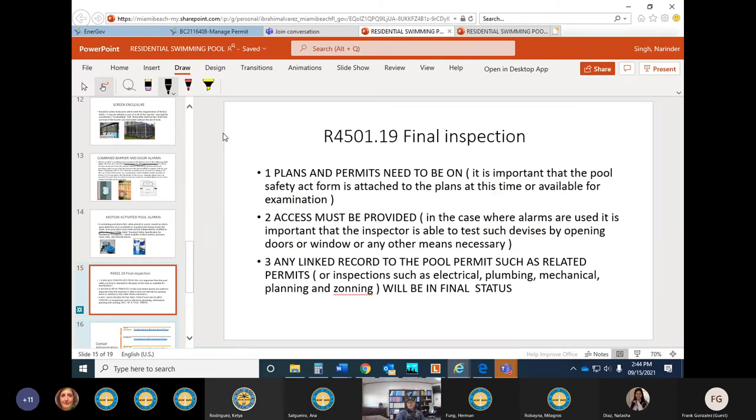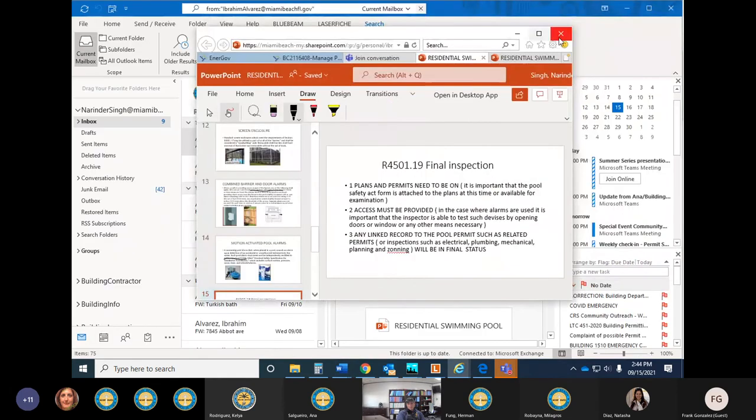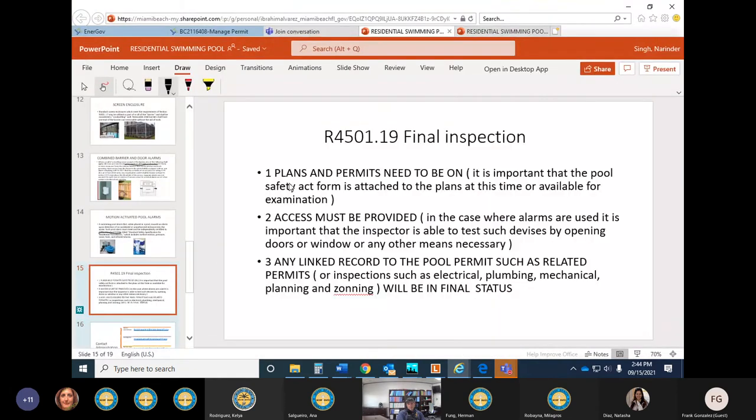Once a final inspection is called for, you would need, first of all, plans and permit to be on site. And it is very important that the Safety Act that we showed earlier be attached to those plans or be available for the inspector to analyze while on site.